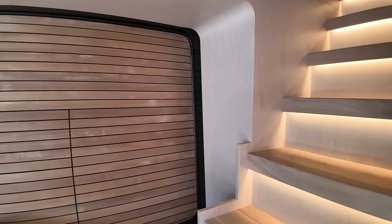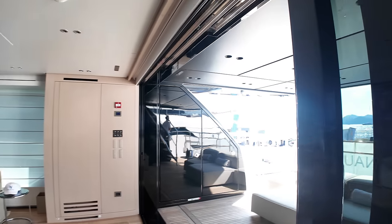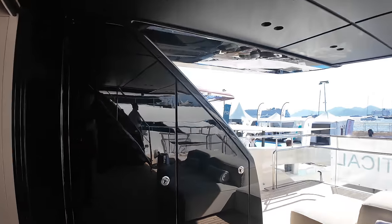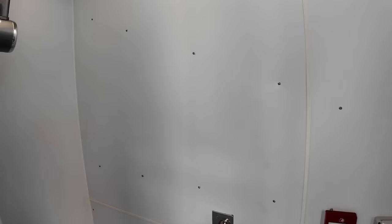Okay, let's head back over here onto the port side. We'll ascend these steps, because what I'm going to do now is take you into the engine room. Just open this up. As I said earlier on in the video, the engine room access is over here on the starboard side through this door. So let's just pop this open and descend into the engine room.